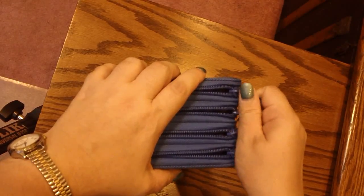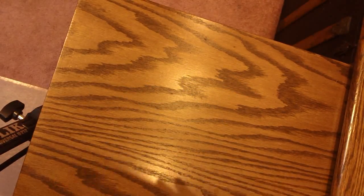So each compartment has its own zipper that we're going to go ahead and undo.